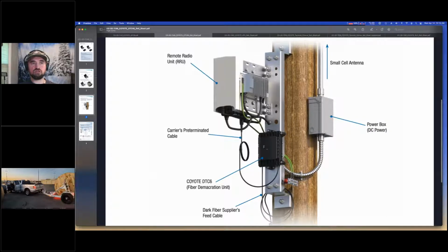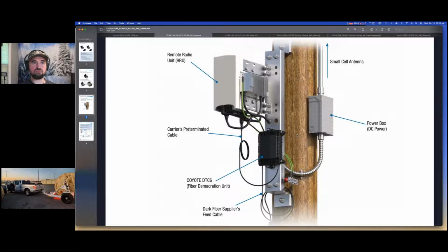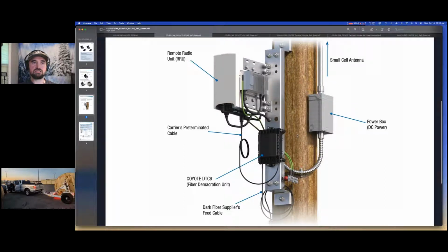You can see the demarcation between the outside plant and the fiber that serves this remote radio unit. This is going to be really easy for technicians to get into, being that it's a clamshell design, and then just add their fiber jumper over to their RRU. So like I said, we see this application being probably the most popular for the DTC6.